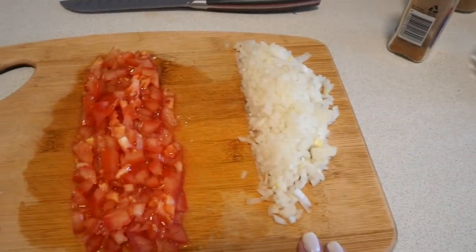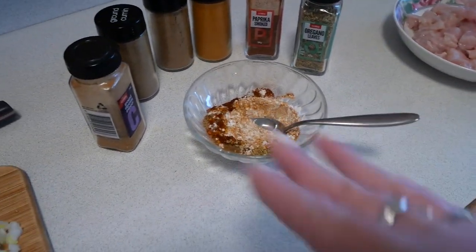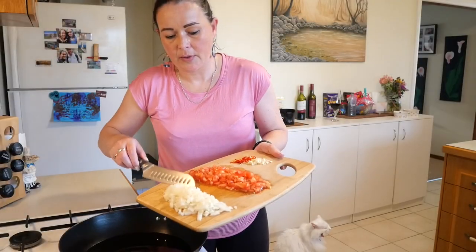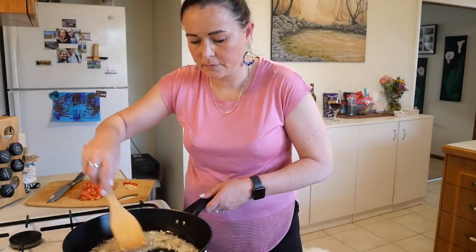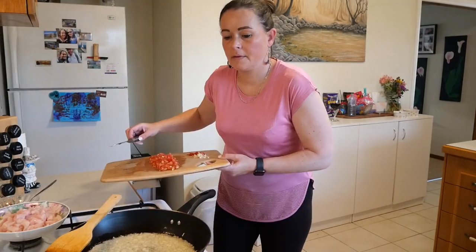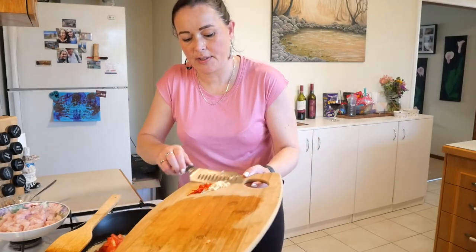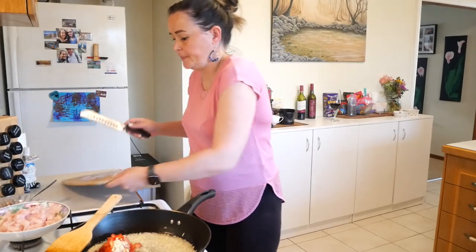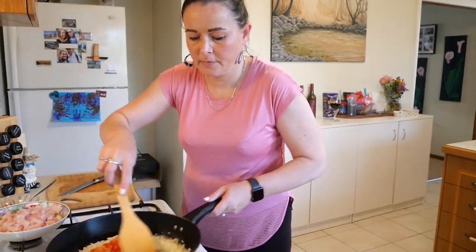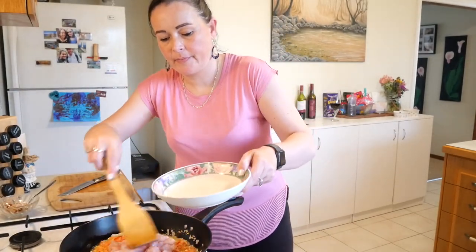So we'll get the onion going and then add your tomato, garlic, chilli, and then we'll go in with the chicken, brown it all off and add the seasoning. So in with the onion. Then once your onion's softened, go in with the tomato, garlic and chilli. Saute that for about half a minute. Then once that's softened up a bit, we'll go in with the chicken.